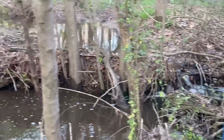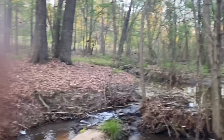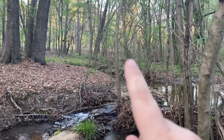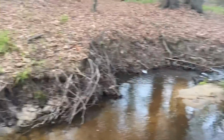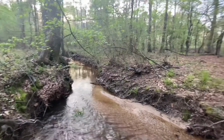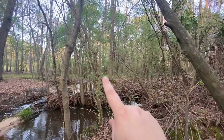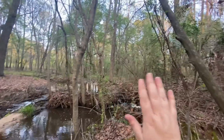It's really pretty. And then it just snakes all through there. You can see. It just goes all through, all out through there, just snaking through. I really like it. It's really pretty. If you can see those white signs over there, that's our property line that way. So that stops that way.